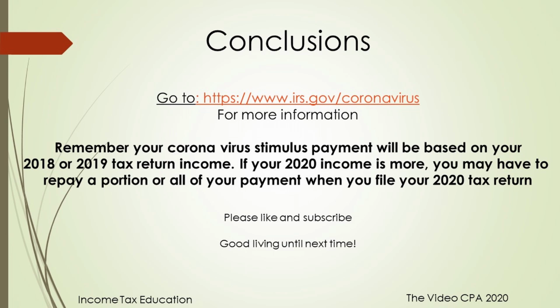I've listed on this slide, the conclusion slide, the IRS web address where you can find additional information and the latest information. Now, there will be a reckoning period on this, and this is something that you need to remember. Your coronavirus stimulus payment is based on either your 2018 or 2019 income. If your 2020 income is higher than the income that it was based on, you may get a partial payment, or be eligible for no payment at all. And if that's the case, the IRS is going to get that money back when you file your 2020 return.